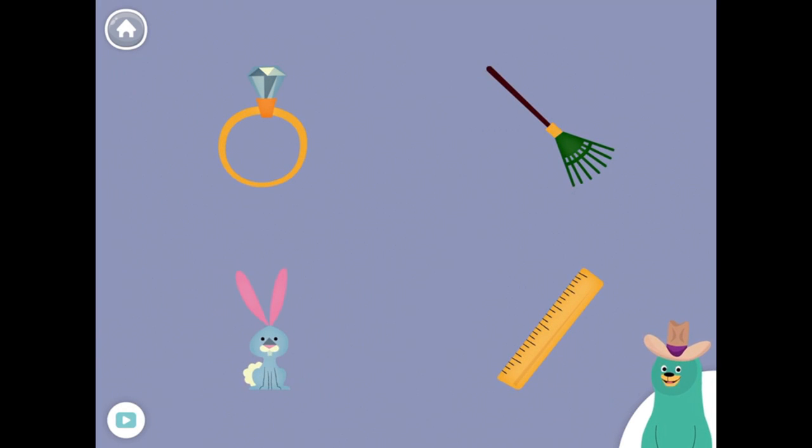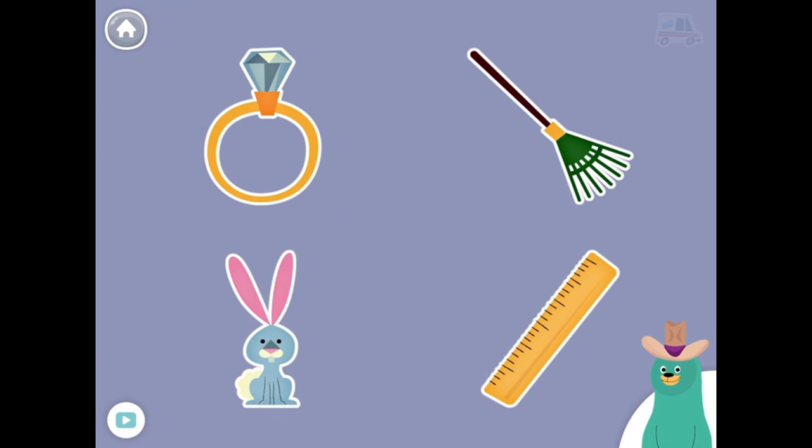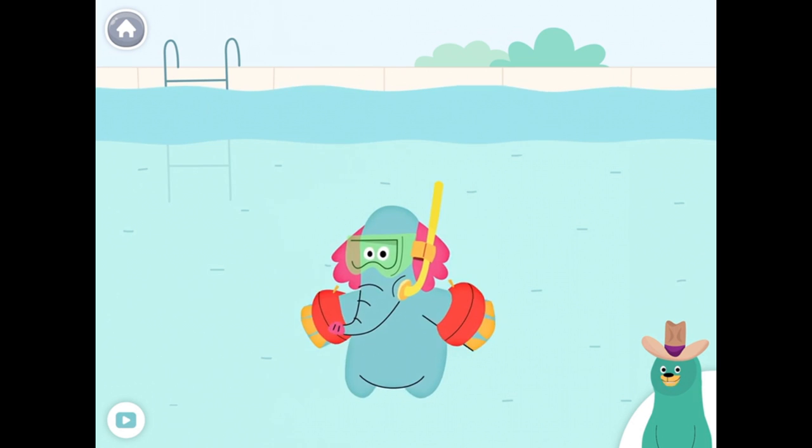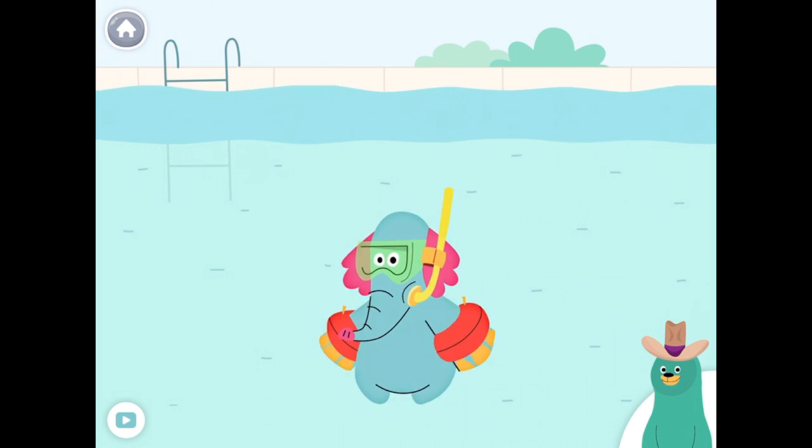All of these things start with the R sound. Tap them all and listen to the R sound at the beginning. Ring. Rake. Rabbit. Ruler. Good thinking. Give all the things that start with the R sound to Rhea.